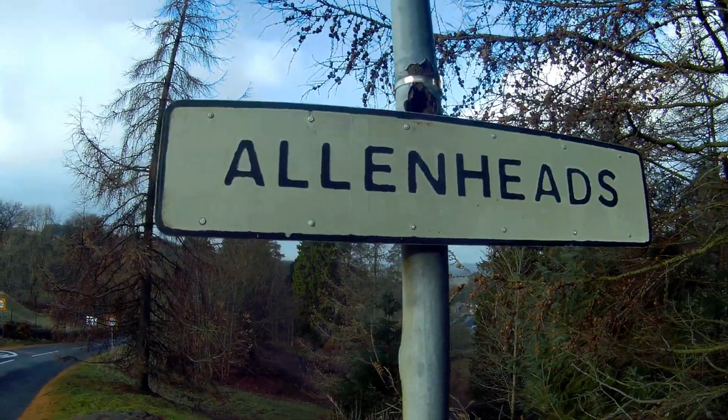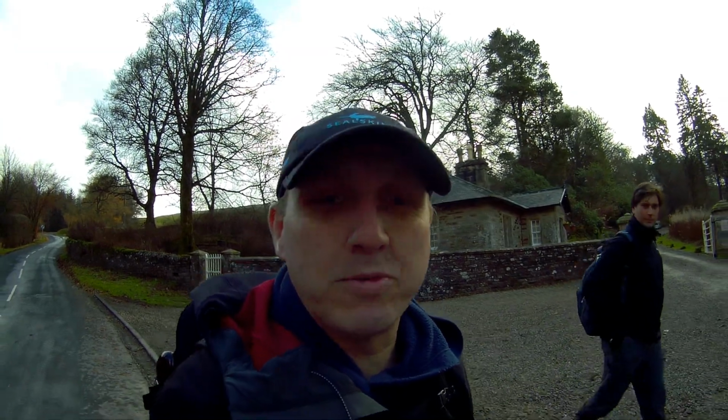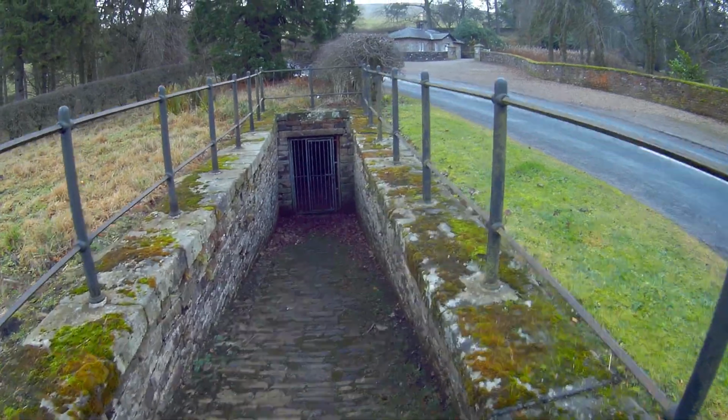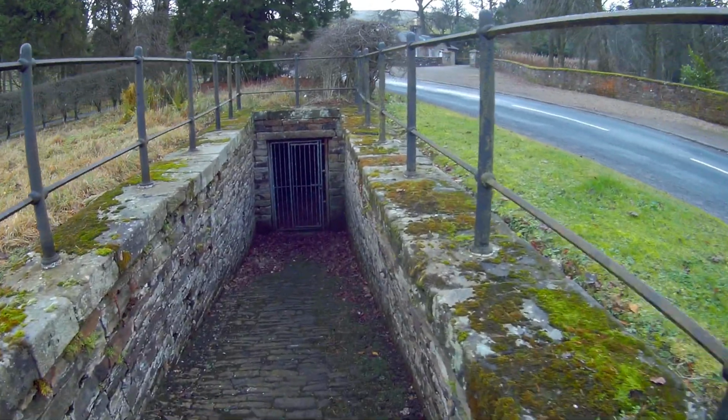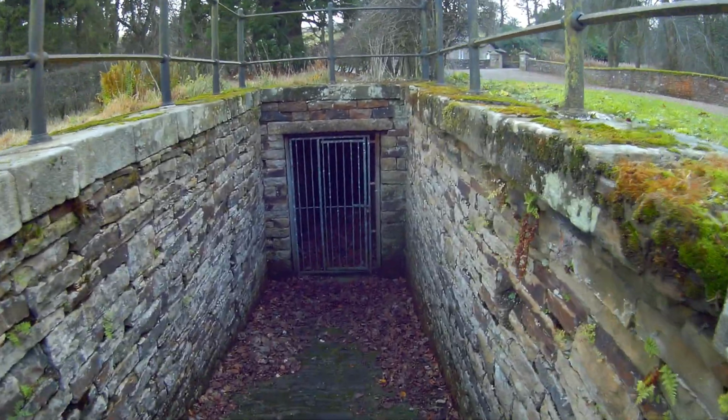Welcome to Allenheads. Allenheads is predominantly an 18th to 19th century lead mining village. It was founded by the Beaumont family, the same family as Lord Allendale of Bywell Hall, which we saw at the start of section 2 of the Grand Tour. This here is a pony ramp that led to the Gin Hill shaft, which was started in 1793.